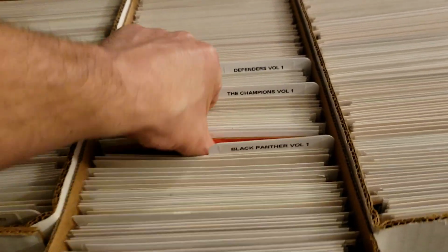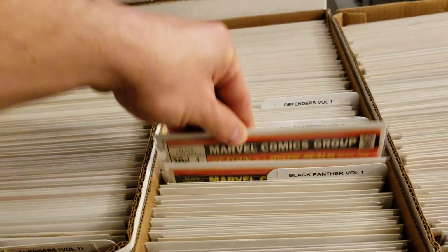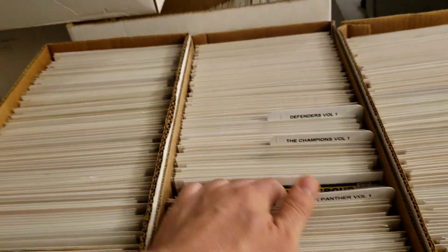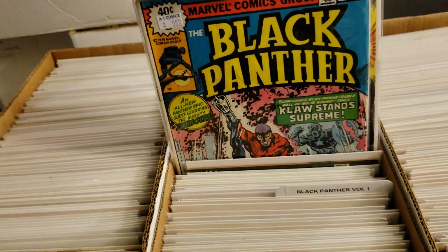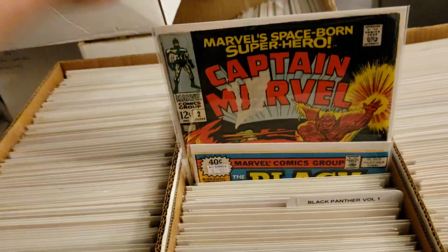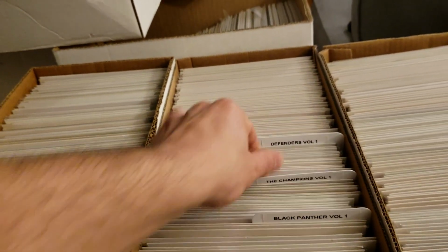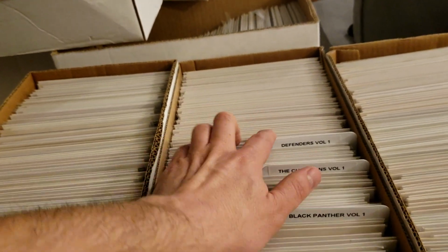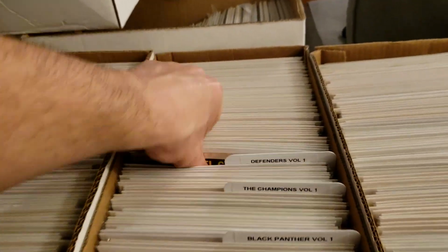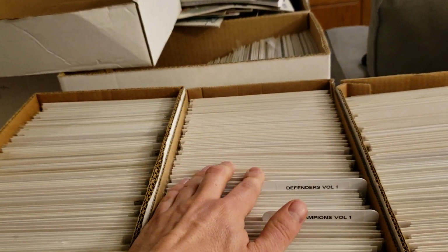Black Panther, which I almost have a full run for. I have 1, 4, 5. I think all I need is 2 and 3. And so forth. Captain Marvel started as late Silver Age. Champions is a Bronze Age run, a short run, I think 15, 17 issues. Defenders started as a Bronze Age run. Number 7 is my earliest in there.